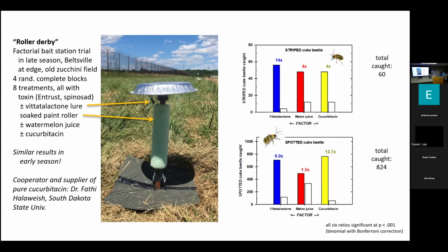So good results there, but a lot of growers are not going to put up a paint roller or a fancy thing like that. Oh, you've got to renew it every week. So we really have to think about what is going to work for a small farmer that might be interested in this very low-tox, environmentally friendly scheme.